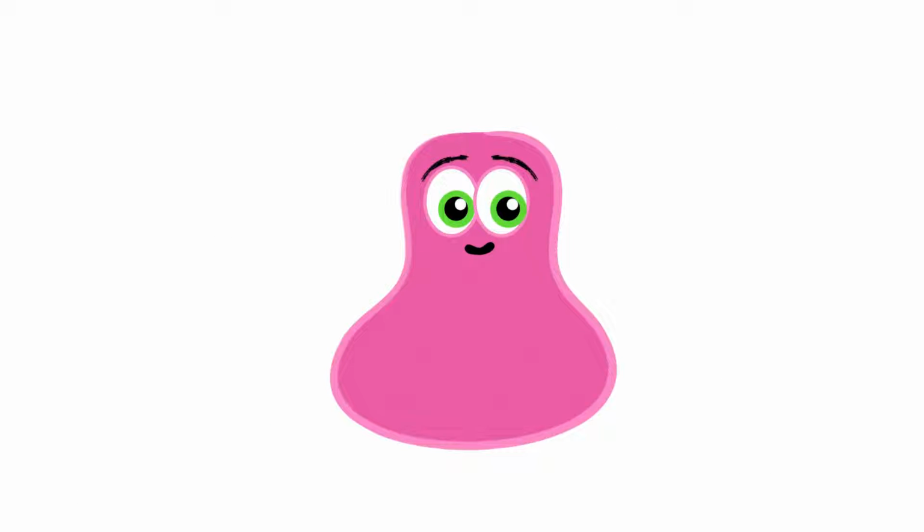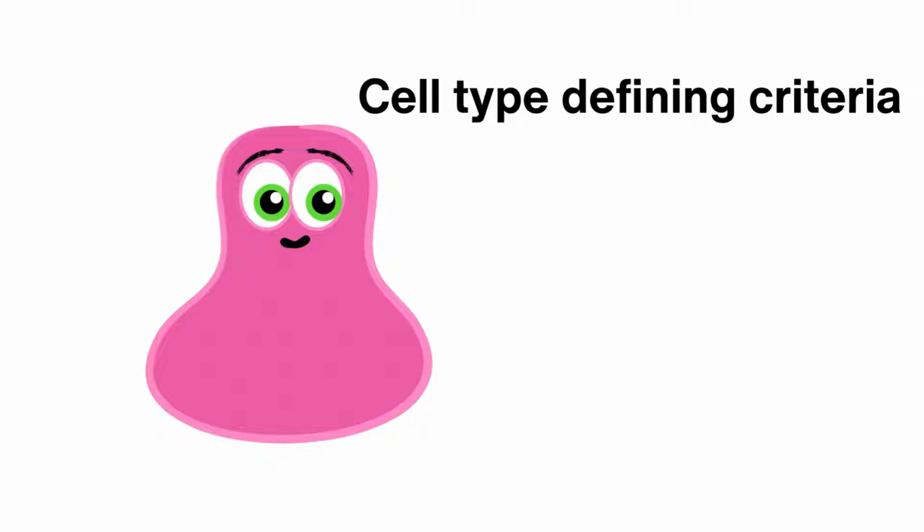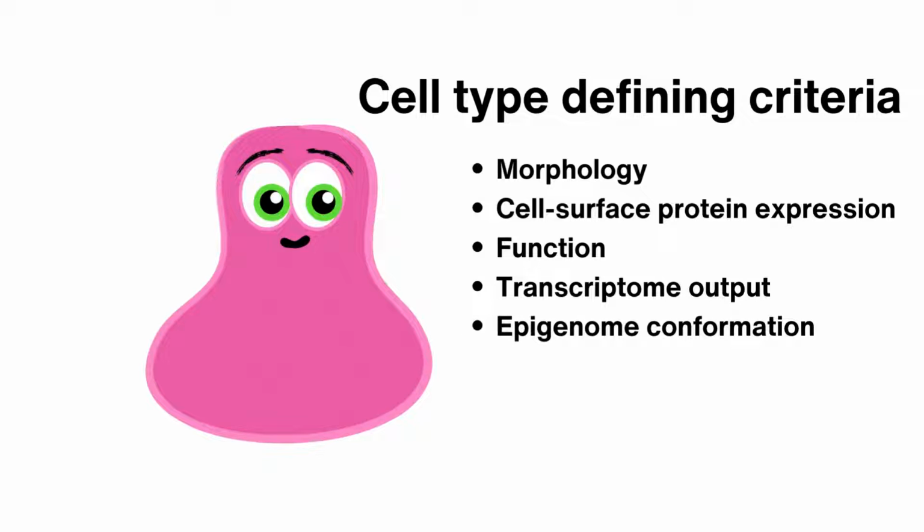But what do we mean by cell type? And why is it important? Well, a cell type is how we define cells. It can be determined by morphology, or how the cell's shaped, by cell surface protein expression, which is important for cellular communication, by cellular function, meaning a cell's job, by the transcriptome, which includes all the genetic outputs of a cell, and by epigenome conformation, the total set of epigenetic marks in cellular DNA.